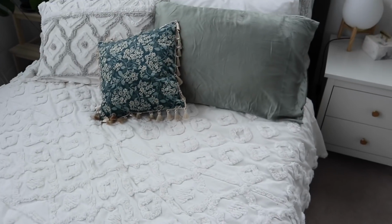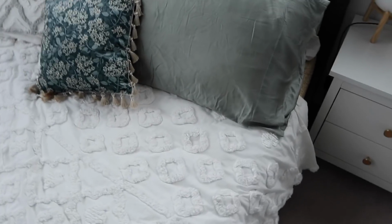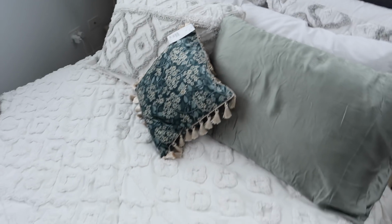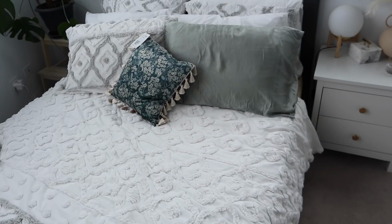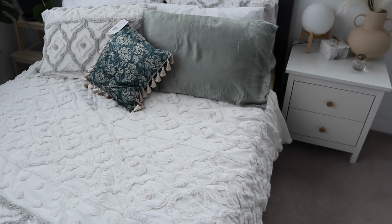This always happens. Whenever I do anything creative, I have to do it and then come back to it the next day and see how I feel. So I am going to leave the tags on just in case after tomorrow I'm like, no, we'll change it to something else. But for now, I actually kind of don't mind that. I just think it's a really pretty cushion and I want it in my home.